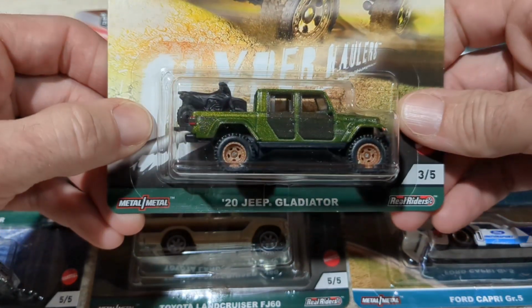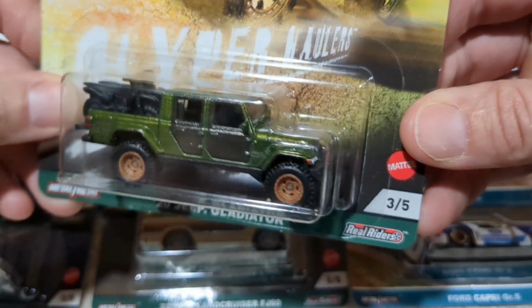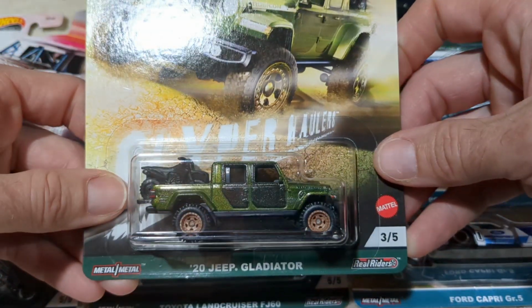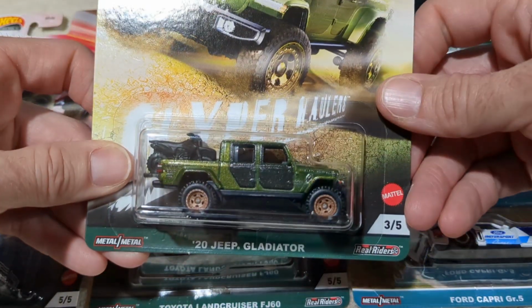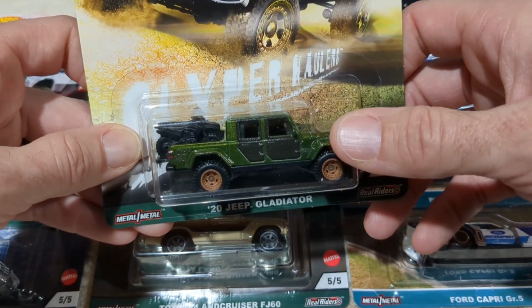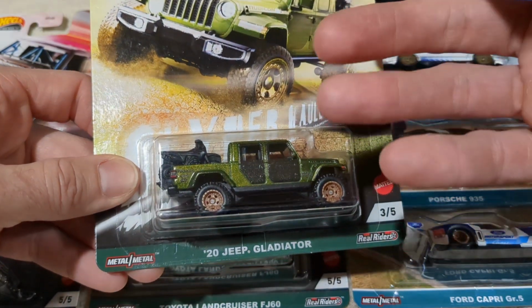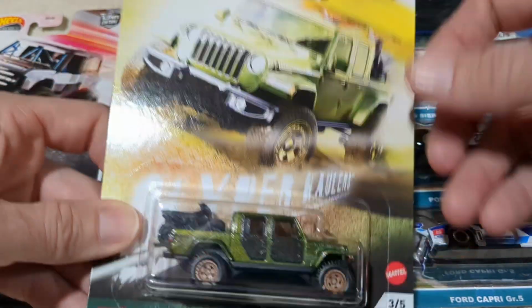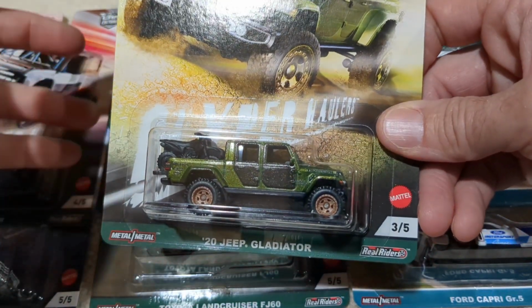Next, we're looking at the 20 Jeep Gladiator. Not a bad casting in and of itself. I'll say out of all of them that I've seen, this is probably one of my least favorites. I don't know why. Something about the green paint, I guess. It's too sparkly or something. I'm nitpicking, right? I do kind of like the wheel and color combination here, but overall, just as a standalone, there are so many of these. We've had them in main lines. We've had several of these in the premiums. And I really don't have a reason to keep it, even though it's a decent looking vehicle.